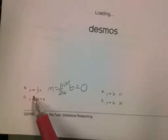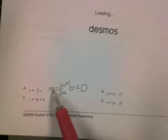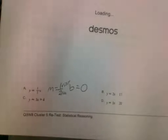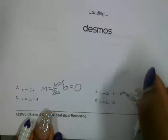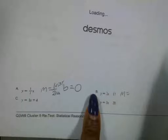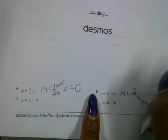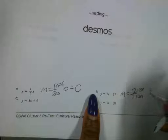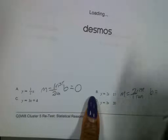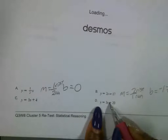1/2, rise over run is equal. This is your M and this is your B. Okay, what's your M and B for this one? What's your M in this one? What's your slope? 2. So that's 2/1. Rise over run. And what's your B? 17. This is a minus 17, okay? This is a minus also.